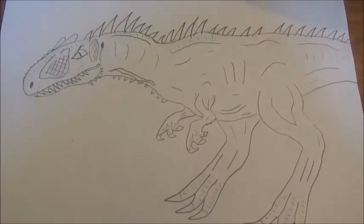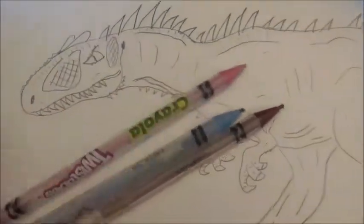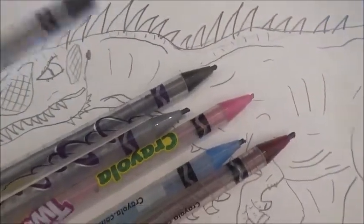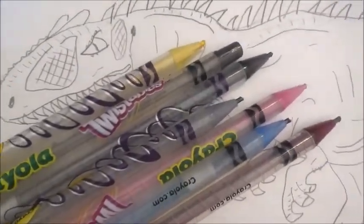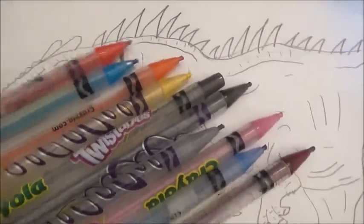Alright, now the colors we're going to be choosing for the Giganotosaurus are maroon, dark blue, pink, gray, charcoal, which is kind of like a dark gray, light black, straight black, yellow, preferably more of a goldish, not a bright yellow, and red orange, as well as lighter blue and red.